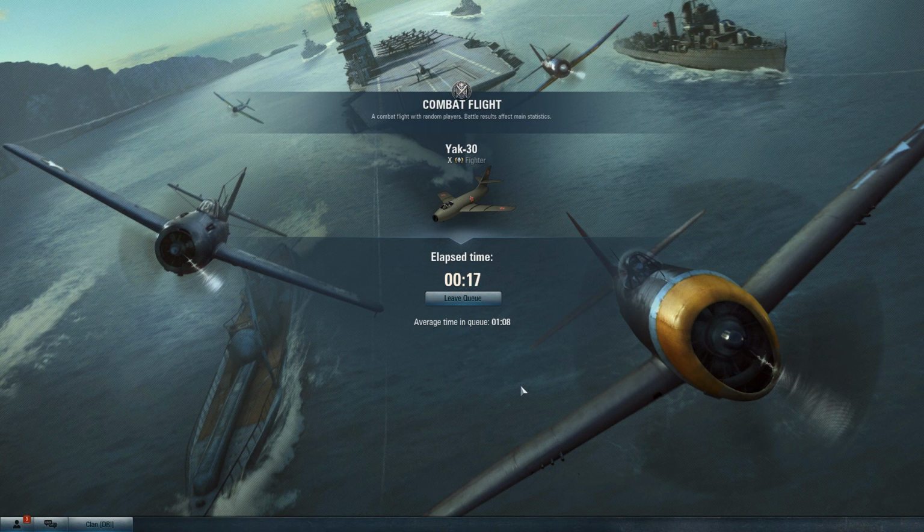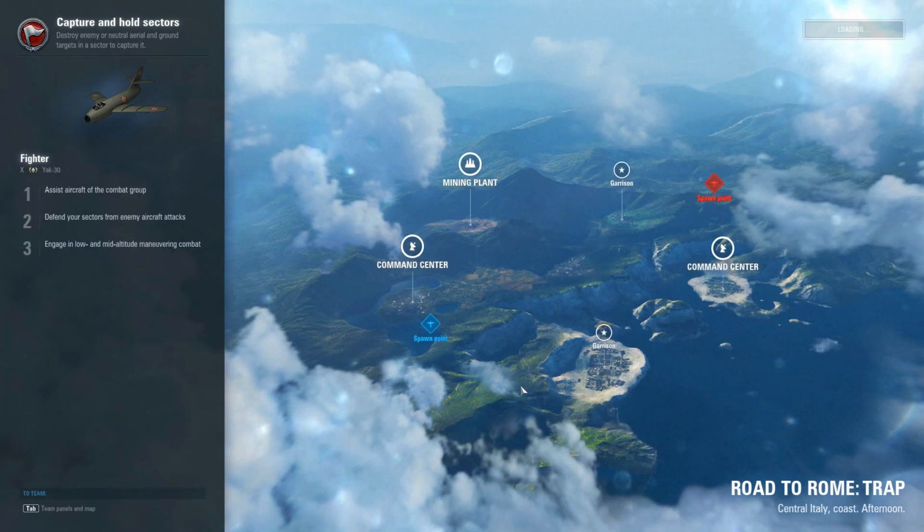Where this aircraft is going to shine is in the classical furball. Hopefully without the dumb bots. Oh. All right.